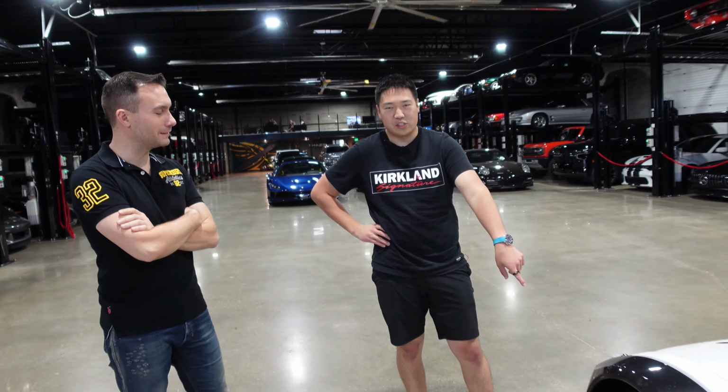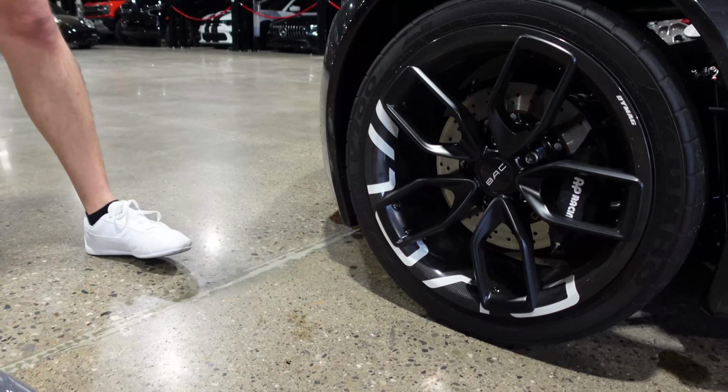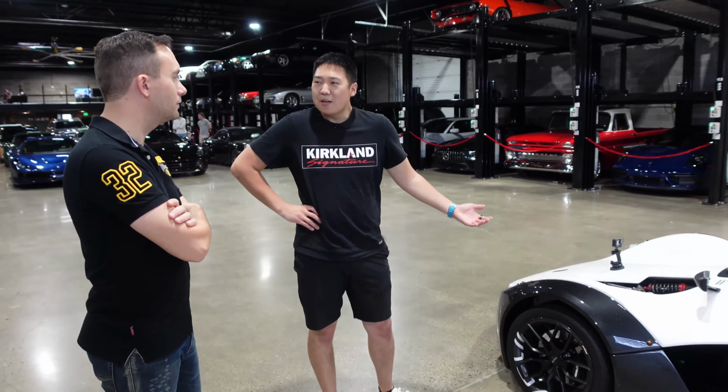There's also Pirelli P Zero Trofeo Rs you can get, which are slicks, which I would not have driven it on. But these are, I believe, a specially formulated tire for them. They're small, these are 17-inch wheels, and I think it's like 205s or something, because when you weigh as much as a golf cart, you don't need massive tires.